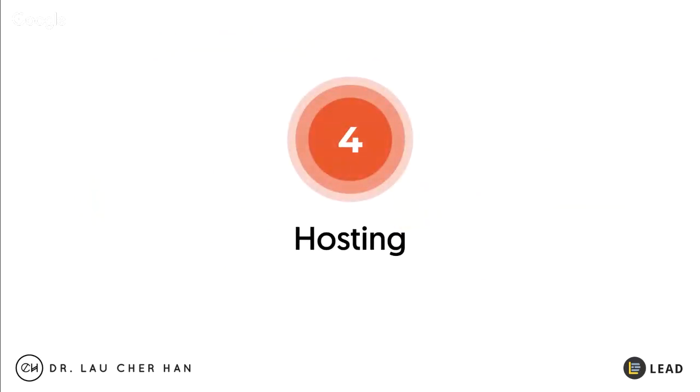Now, once you figure out how to build your front end, how to build your back end, and how to set up your database to store and retrieve data, the next thing that you need to do is to host your web application or website. This is like planning to run a physical shop. You're opening a restaurant. You've got all the chefs, the signages, the tables and chairs, all set up nicely. All you need to do is to find a shop lot.